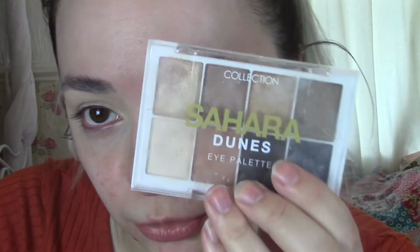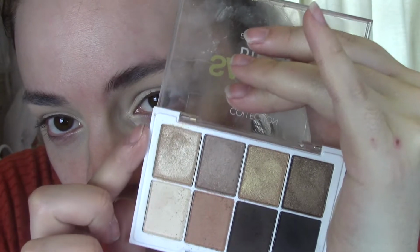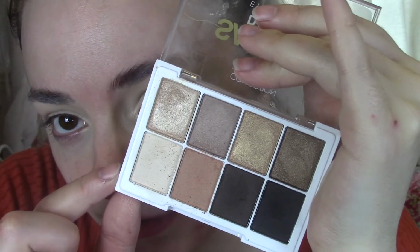Now for eyeshadow itself, I have the Sahara Dunes eye palette, which again is a new product that I've bought. I've only used it once so far. It's quite a neutral sort of smoky palette. You've got shimmers on the top row and mattes on the bottom row.